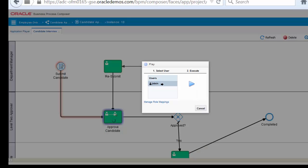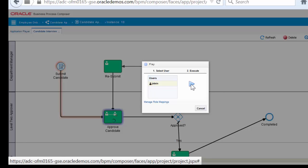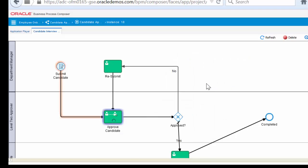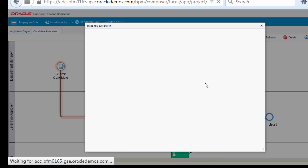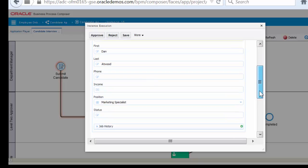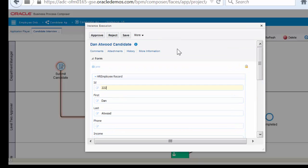So here I've got Jay Stein. Remember that I assigned it to the manager? Well, Jay Stein is actually Jay Cooper's manager, so that was working splendidly. Automatically associated it with the manager and launched the form. And there we go. The data associations are working. So I did my data mapping correctly.